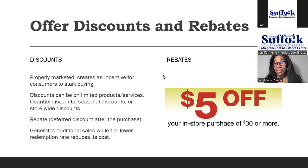So if I have a coupon with $5 off, I might run into the store and get the $5 off. But if you tell me I have to mail in a rebate, I might still buy it thinking I'm going to mail it in, but as soon as I get home, something else distracts me and I never mail in that rebate, which means you save money because now that $5 doesn't come back.